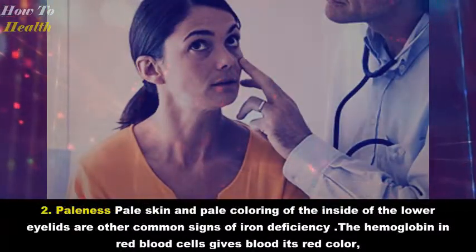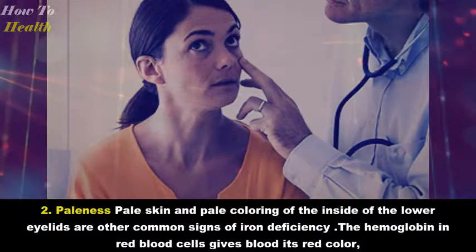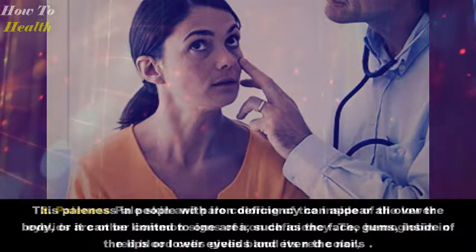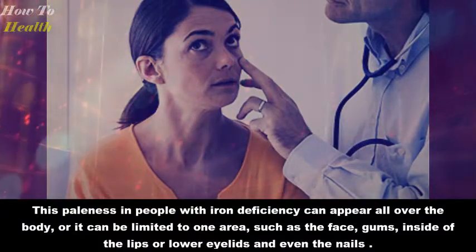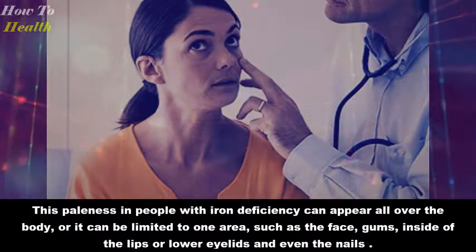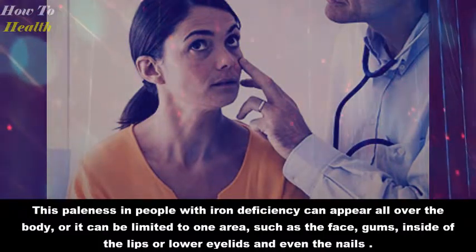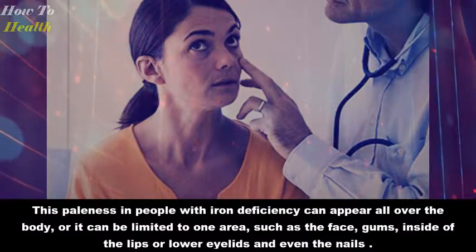2. Paleness. Pale skin and pale coloring of the inside of the lower eyelids are other common signs of iron deficiency. The hemoglobin in red blood cells gives blood its red color, so low levels during iron deficiency make the blood less red. That's why skin can lose its healthy, rosy color in people with iron deficiency. This paleness can appear all over the body, or it can be limited to one area, such as the face, gums, inside of the lips or lower eyelids, and even the nails.